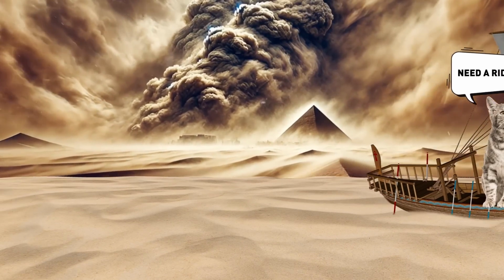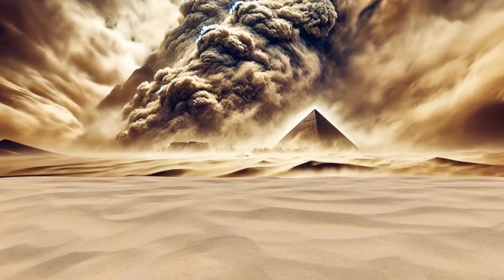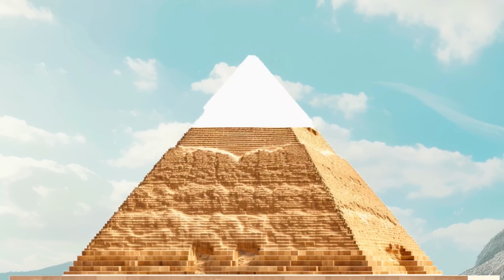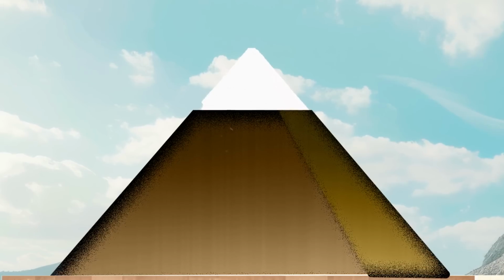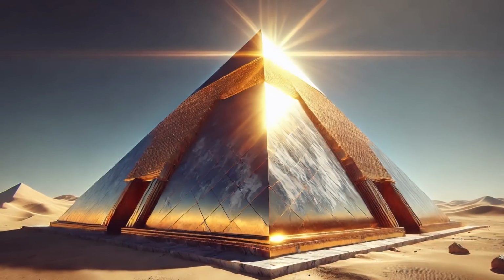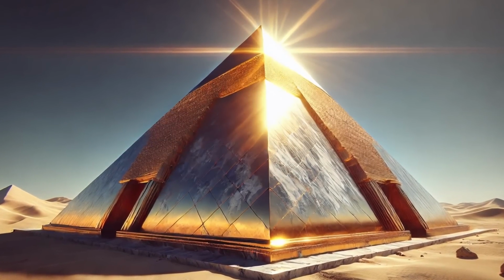Today, their surface looks jagged, but it wasn't always like this. When they were constructed, the pyramids had a top layer of fine white limestone. Their surface was smooth and it gleamed in the sunlight. Instead of stairs, the outer layer of the pyramids was more of a sleek ramp.